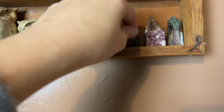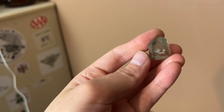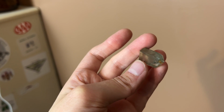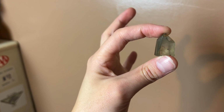This is a teeny tiny crystal that, where did I get that? I might have got that in Kentucky. I'm going to go with I got it in a different state from a rock shop. But it's just cute and little and green.